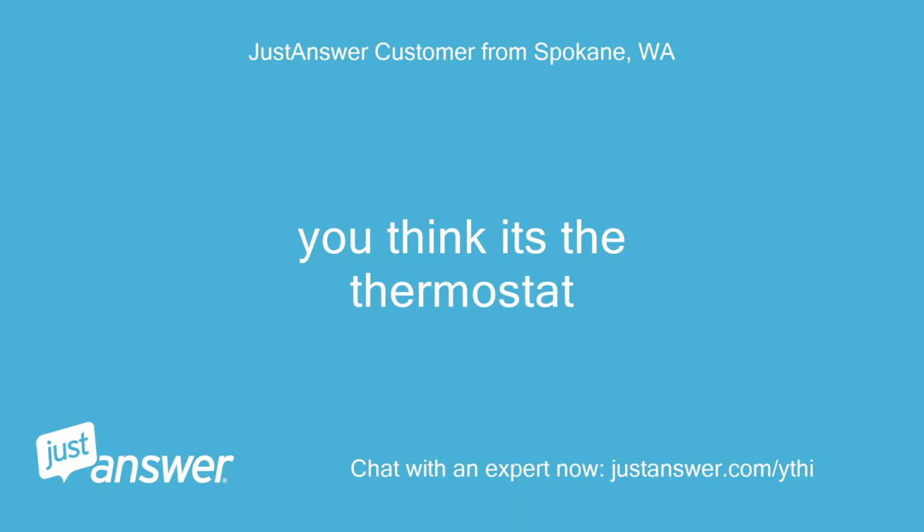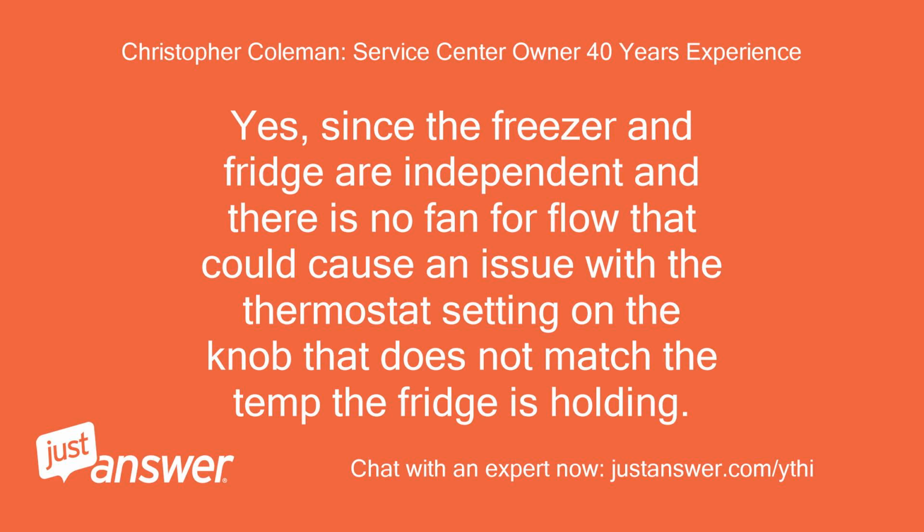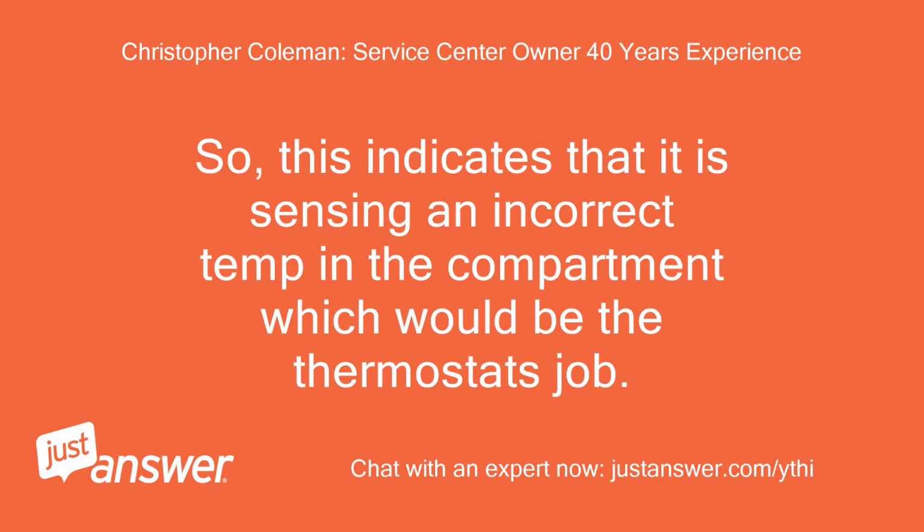You think it's the thermostat? Yes, since the freezer and fridge are independent and there is no fan for flow, that could cause an issue with the thermostat setting on the knob that does not match the temp the fridge is holding. So, this indicates that it is sensing an incorrect temp in the compartment, which would be the thermostat's job.